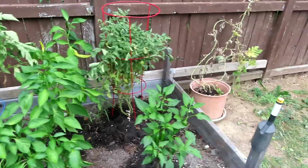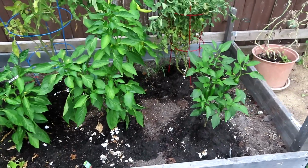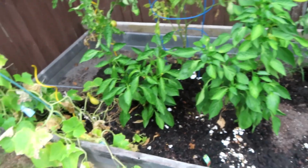I could get it delivered to my house, but I just found out in this area it's not only pricey, it's just trying to find the right person who's not going to try to rip you off.